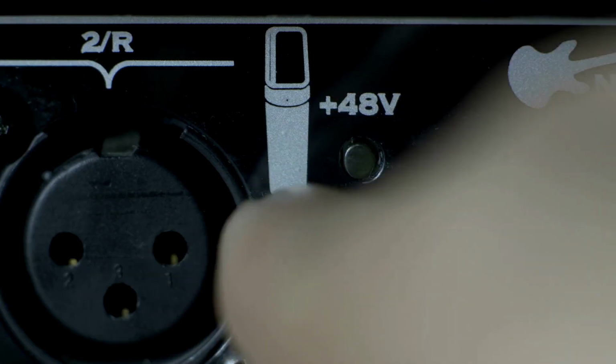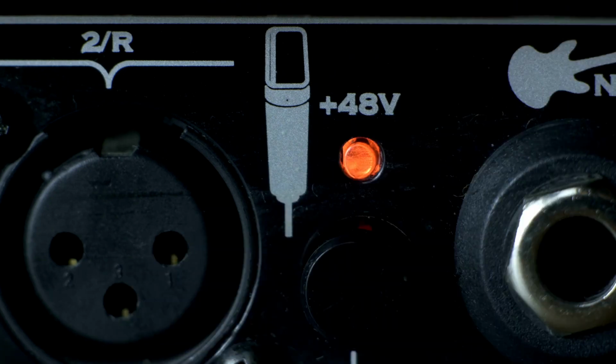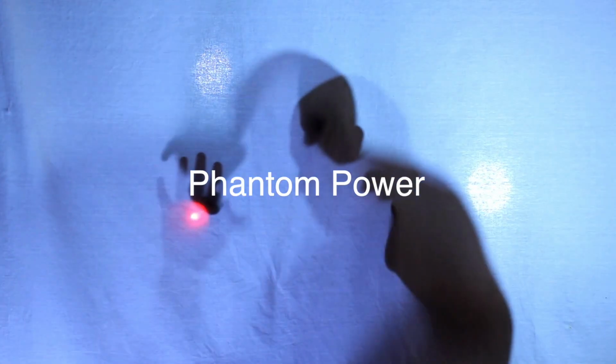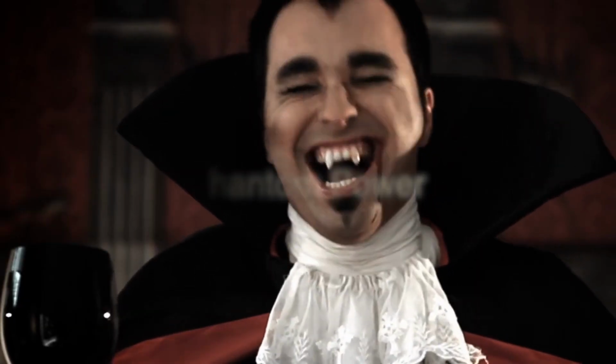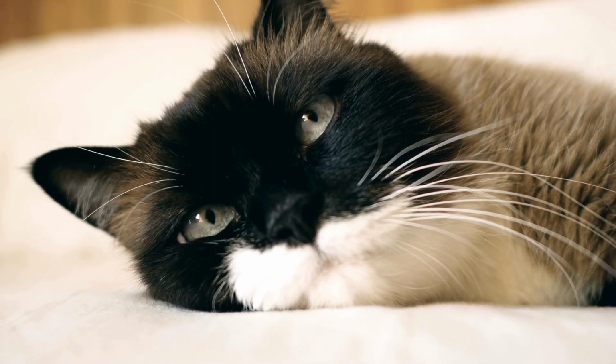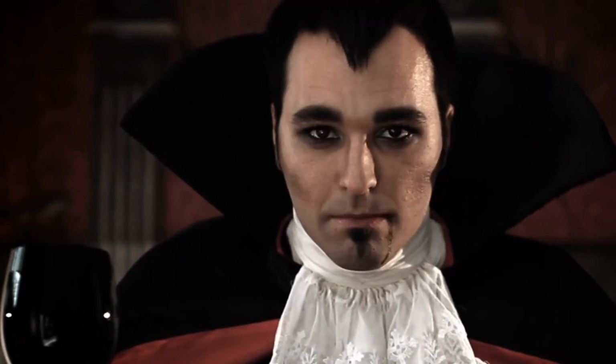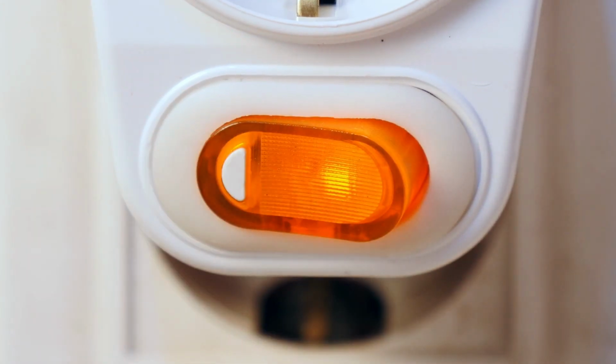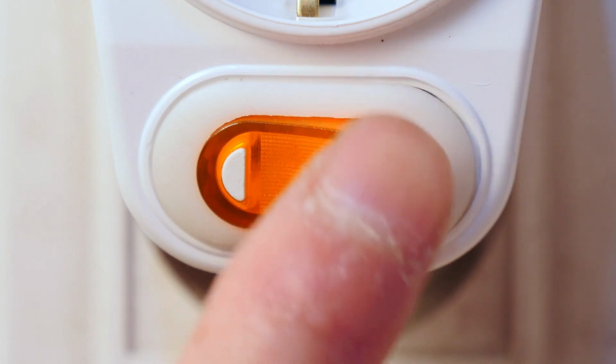Now let's talk a little bit about electricity, and there's something important that you need to know about, which is called phantom power. We're not talking about some superhero here. We call it phantom power, vampire power, idle power, whatever kind of power that will suck you dry. Phantom power or load refers to the electricity that is consumed or actually wasted by connected devices that are switched off or in standby mode.